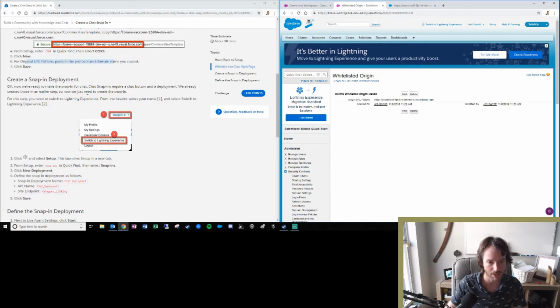All right, create a snap-in deployment. Okay, now we're ready to make the snap-in for chat. Chat snap-ins require a chat button and a deployment. We already created those in an earlier step. So now we just need to create the snap-in. From the step, you'll need to switch to Lightning Experience. From the header, select your name and select Switch to Lightning Experience. All right. So this has to do with, I believe, snap-ins all have to be configured in Lightning. So we'll go ahead and go to our name and switch to Lightning Experience.